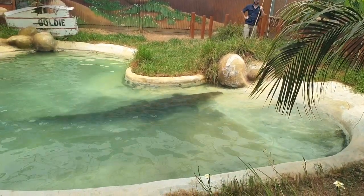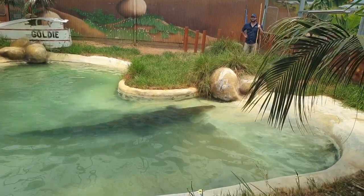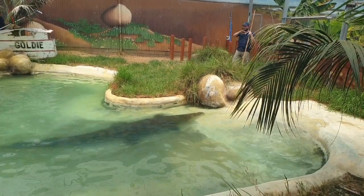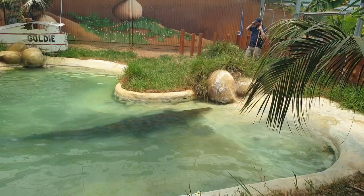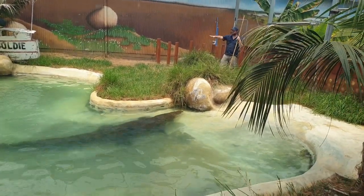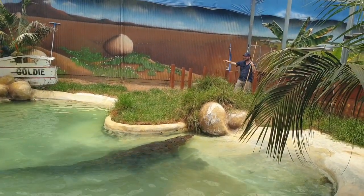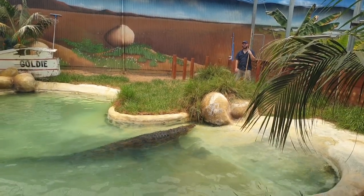Goldie here, he can hold his breath for over an hour. He can also move under the surface of the water without making any movement on the surface. So all those scoops and ossicones on his back and on his tail are designed so he can move under the water without any ripples happening on the surface. So he can move from one end of the pool to the other without you even knowing. And he's just popped his head up there now.